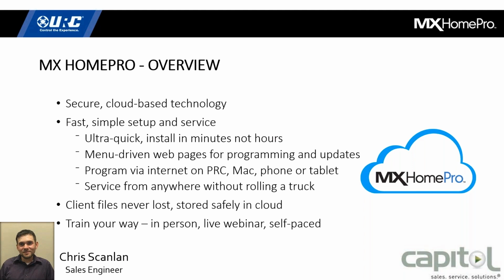What also gives that ability is that it's fast and simple setup and servicing, with it being a cloud-based system. You don't need to have, like I said, that software to learn. It's really quick and easy. It takes minutes, not hours, to program. It is menu-driven. It's not like Complete Control where it's a blank slate. It's menu-driven, which makes it a lot quicker to program.